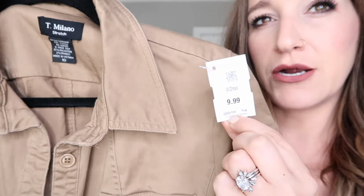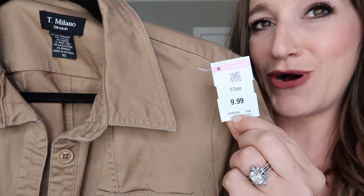So, let's go ahead and give this a try. And our Goodwill has started to date things. So this is from August 8th. So you really can't return things outside of that window.